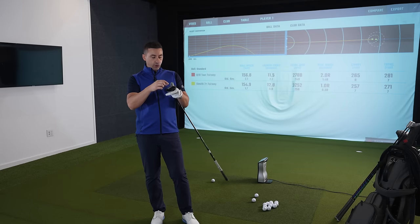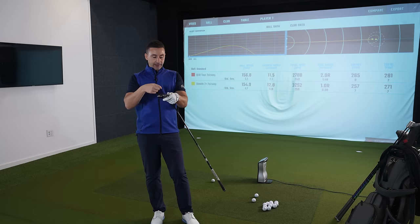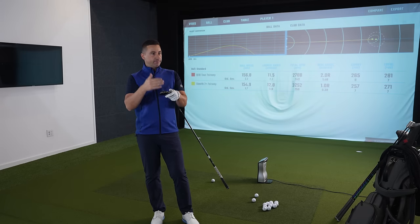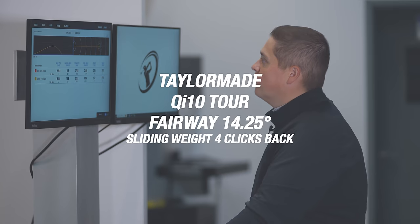So it's the same amount of space. It's the same area that it's got to work in and out from. It's just this one has fewer stopping points. So we moved it back a bit, pick up some spin. Let's see what it does for you.